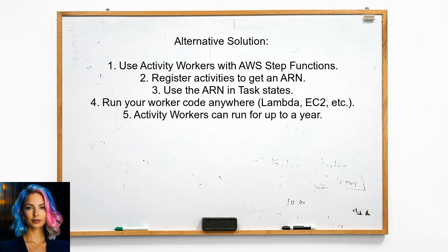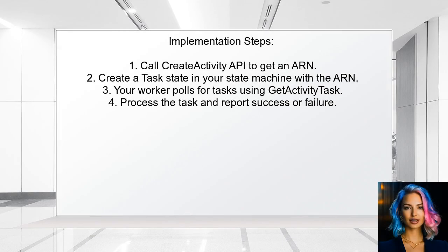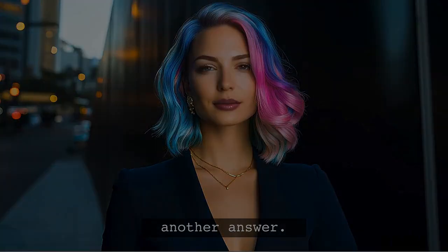An alternative approach involves using activity workers with AWS Step Functions. You can register activities, which will give you an Amazon resource name, or ARN. This ARN can be used in task states, allowing you to run your code or worker anywhere, including Lambda or EC2. The key benefit is that activity workers can run for up to a year, making them suitable for long-running tasks. To implement this, you would create an activity using the Create Activity API, which returns an ARN. Then, in your state machine, you create a task state with that ARN. Your worker will poll for tasks and process them, reporting success or failure back to Step Functions. Let's move forward and look at another answer.